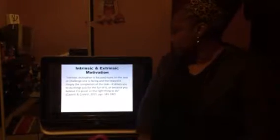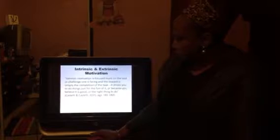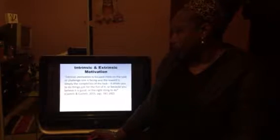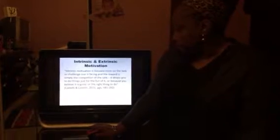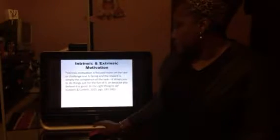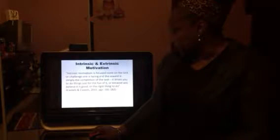Intrinsic motivation is focused more on the task or challenge one is facing, and the reward is simply the completion of the task. It drives you to do things just for the fun of it or because you believe it is good or the right thing to do.